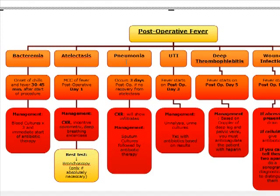Our next topic after this is pneumonia, and pneumonia is going to occur 3 days post-op if there's no recovery from atelectasis most of the time. So if we see post-op fever day 1, I want you to think atelectasis. Post-op fever day 3, I want you to think pneumonia, and it's usually because of an unrecovered atelectasis. And on the chest x-ray, we're going to see infiltrates, and we're going to manage these patients by sputum cultures followed by antibiotic therapy based on the sputum cultures.